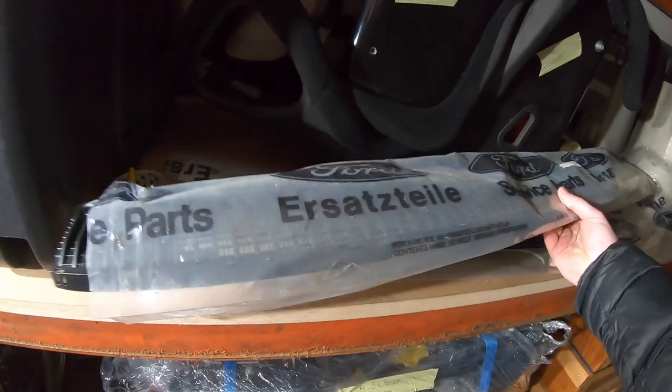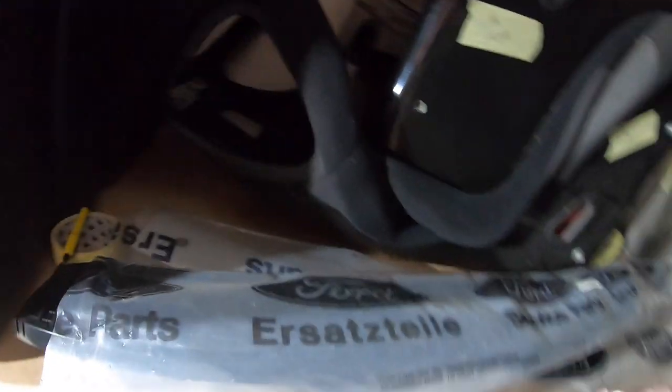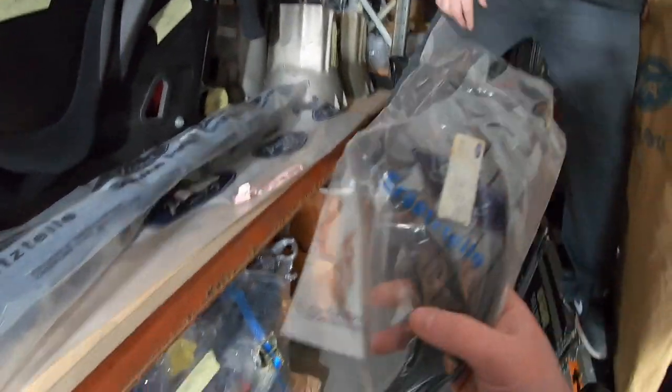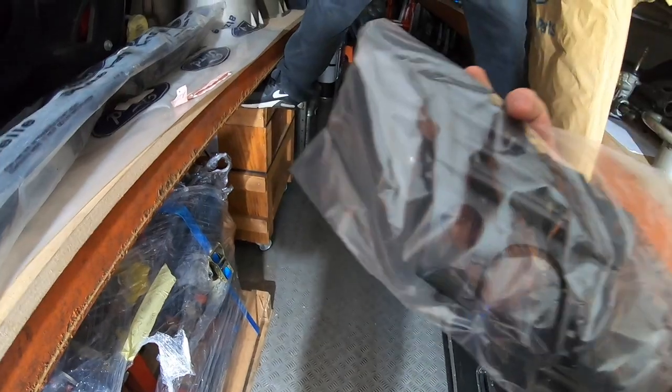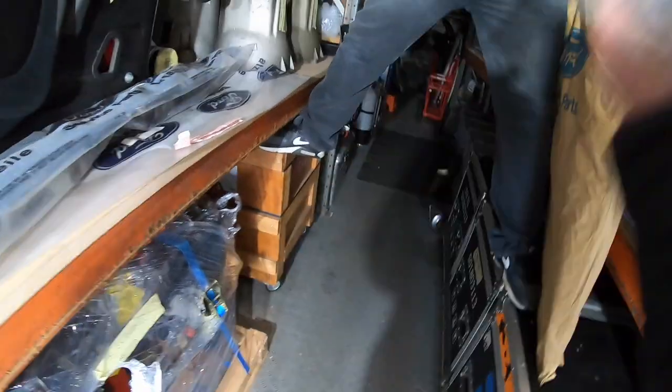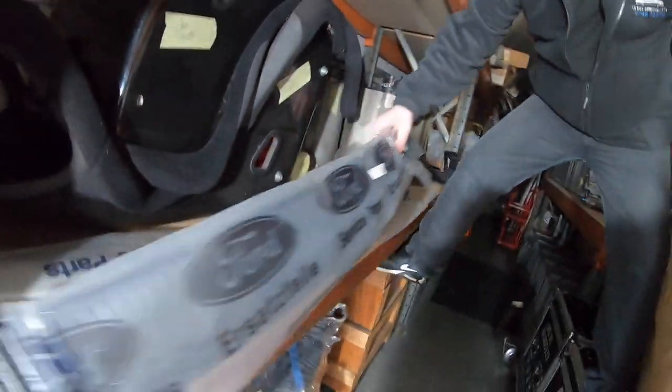Whoa. But the left-hand drive. What's the difference? The wipers? Yeah, wipers are in a different place. So you can't put a left-hand drive one on a right-hand drive car. But there's two of them. I need one of them as well. I'll take that with us, Paul. Yeah, no problem. It's just amazing.